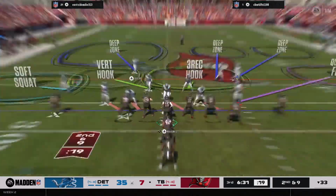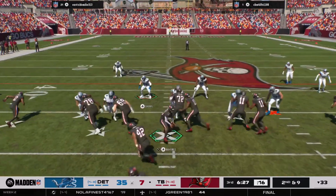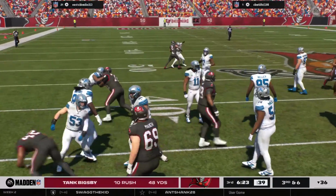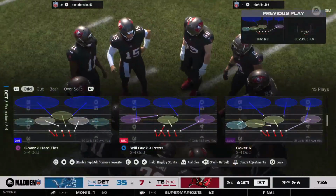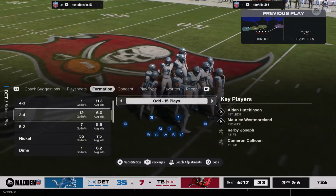Last run, not a lot of help, Brock. 9 to go now on 2nd down. They'll run this with Bigsby. And once again, he doesn't manage much before getting brought down. A couple yards on the run. It's 3rd and 6 now.